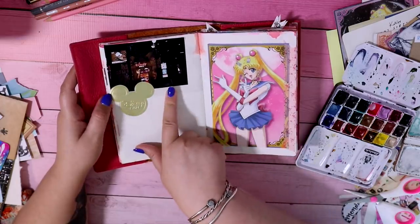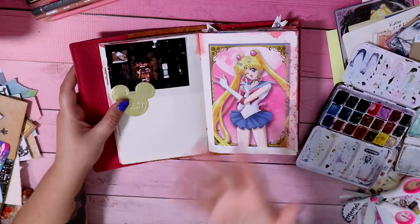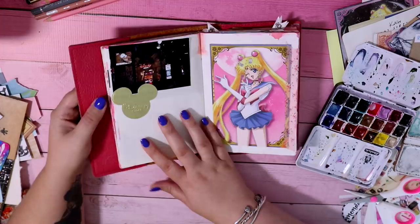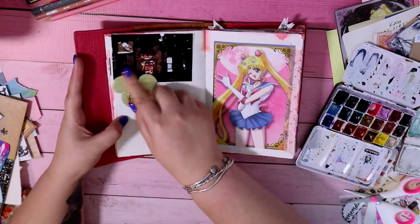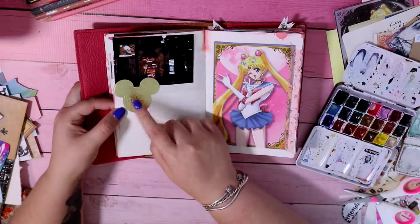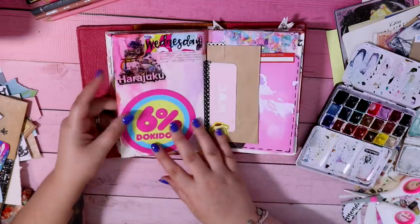The Disney store, we don't have Disney stores in Australia. They all shut down, which breaks my heart because they just didn't do very well here. I think they do well now, but I don't think they'll ever come back. So seeing a Disney store was huge for us. Well, me more so. And when you buy stuff from the Japan Disney store, they give you this cute little Mickey sticker. So I've got two actually. I'm hoarding my other one for my actual Disney journal.